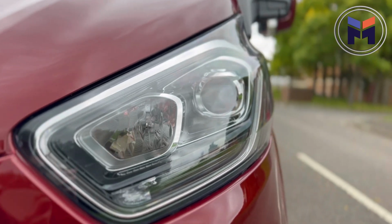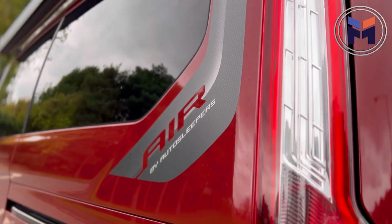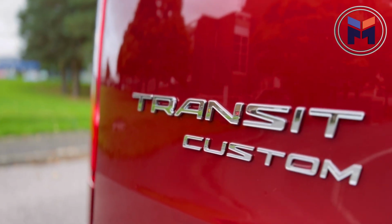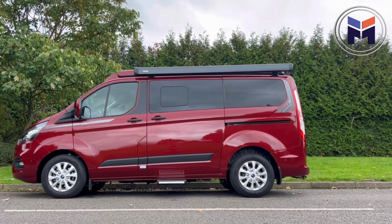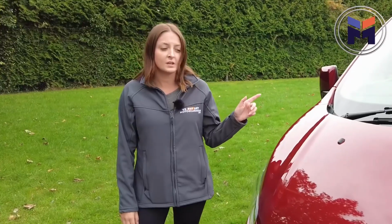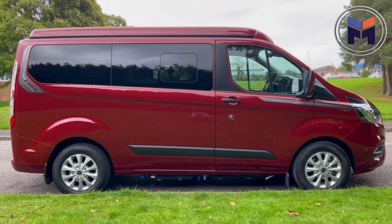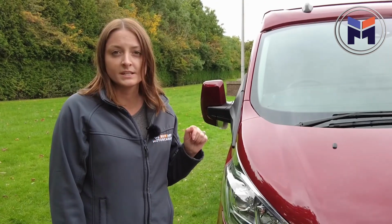Today we are taking a look around AUTOSLEEPER's new conversion, the AUTOSLEEPER Air. This is based on the Ford Transit, the 2 litre, 170 brake horsepower. We are expecting 2023 prices to start at around £70,000. Good thing about this, it's got the AUTOSLEEPER brand, years and years of experience, so you already know that it's going to be good quality inside and out.